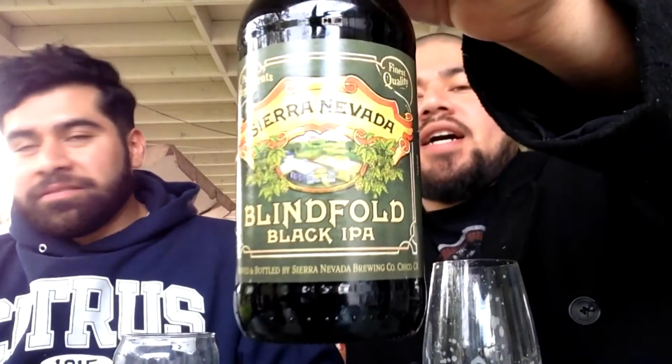Blindfold Black IPA. I'm very wary now about what's coming up. This was $20, by the way. Is it worth it? No, not worth it. Dark chocolate all up in your mouth.